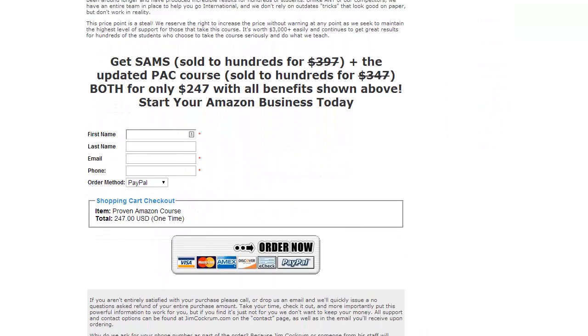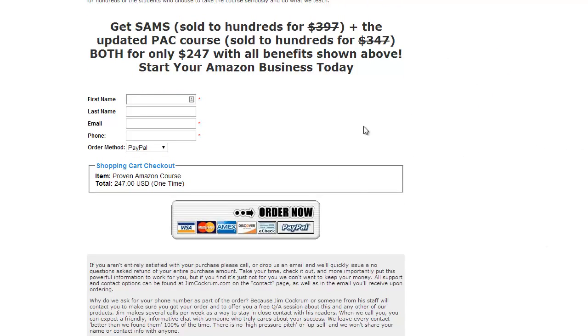As we get down to the bottom, we get to the price, which is currently $247. It's a one-time payment, and then you have membership for life. And I think I may have even paid a bit more than that when I bought it a couple of years ago. I can't remember, but I have a feeling it was slightly more than that.